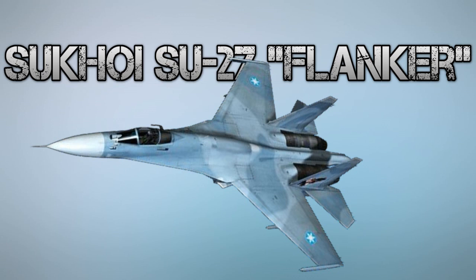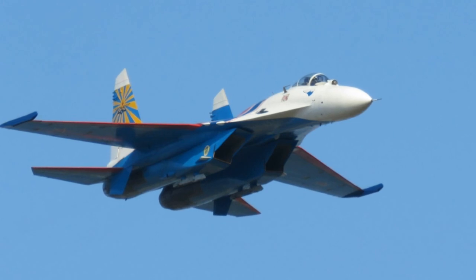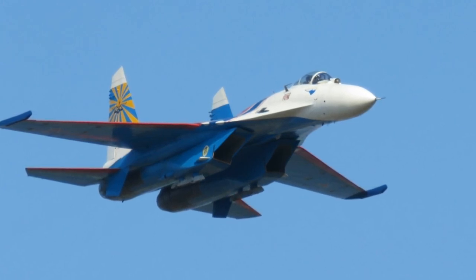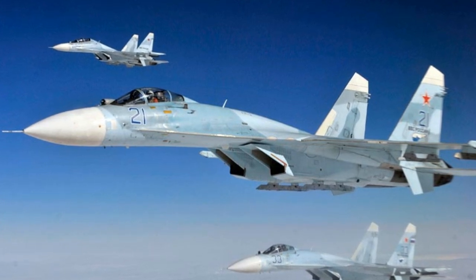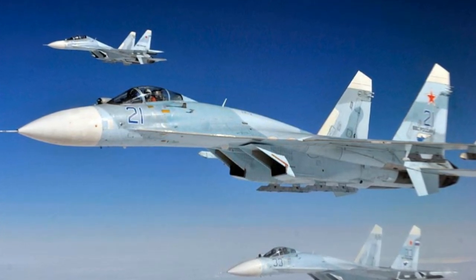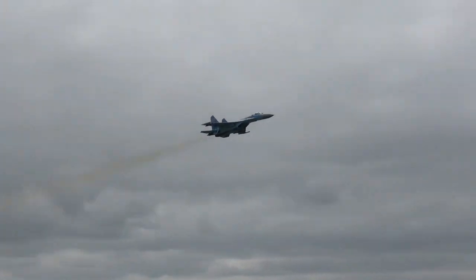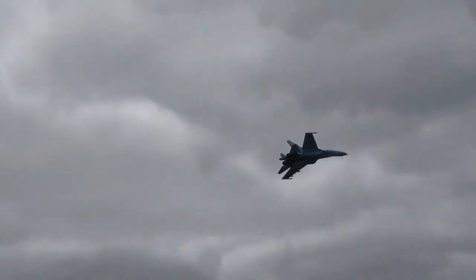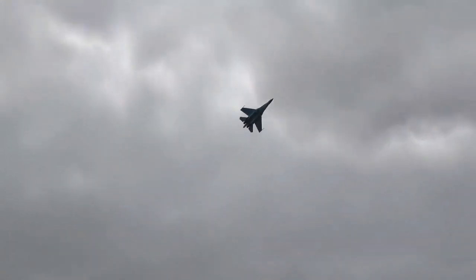The Sukhoi Su27 Flanker. This aircraft is a long-range fighter jet capable of going at speeds of Mach 2.35, or 2 times the speed of sound. The Su27 was designed and built by the Russian aircraft company Sukhoi, which has also made many other impressive fighter aircraft. The Su27, NATO codename Flanker, was made in response to the West's F15 and F16 and was also very advanced for its time, being the first Russian aircraft to have fly-by-wire capability.